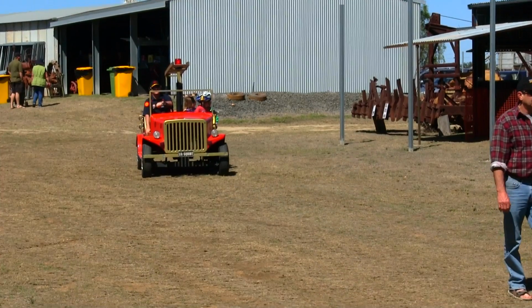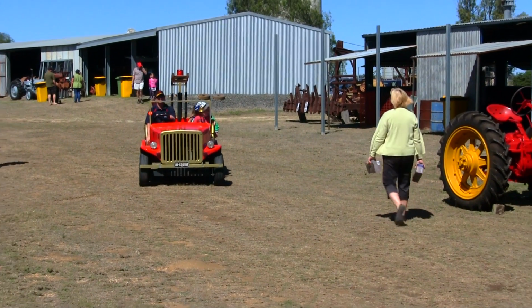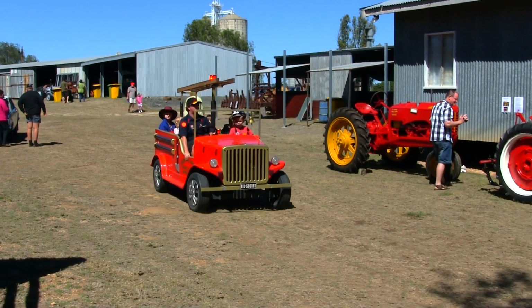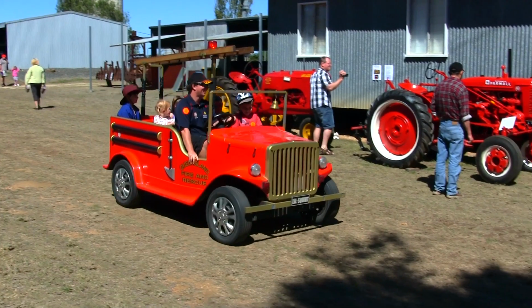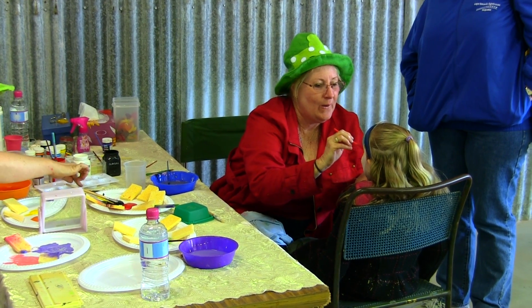For the kids it's fun as well. The local fireys have brought in the miniature fire engine, Little Squirt, and they're giving rides around the site all day long, and there's no shortage of kids to fill up the seats. Or, if you like, the kids can have their faces decorated up in the woolshed.